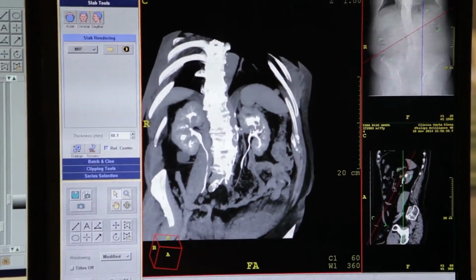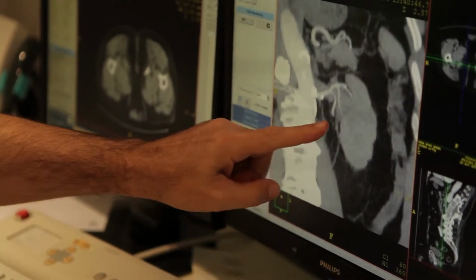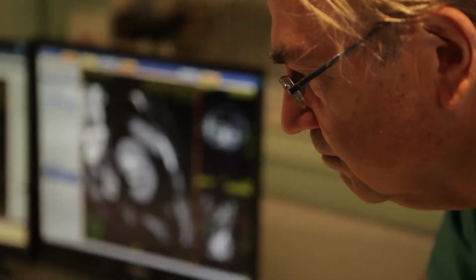Our group is based in Malaga, and it is one of the most experienced groups in the world using this technique. And we are a group of doctors specialized in different fields cooperating together. We have urologists, interventional radiologists, thoracic surgeons, traumatologists, cryosurgeons, general anesthesiologists, and so on.